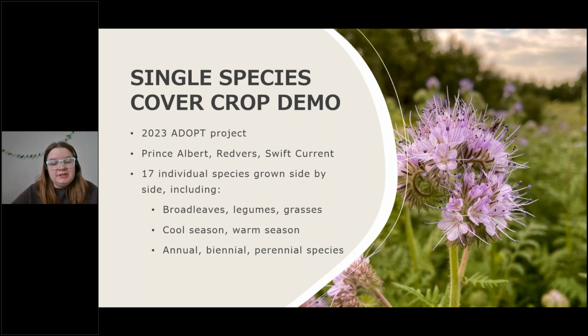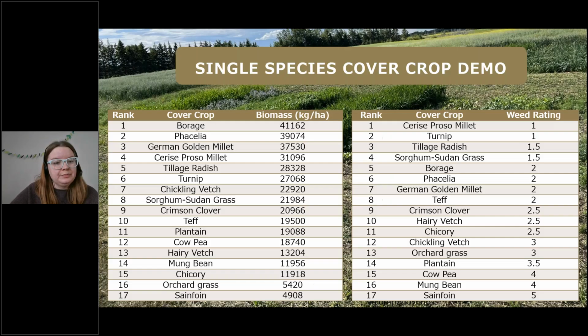And we also wanted to feature a really wide variety of crops too. So we've got some broadleaves, some grasses, cool and warm season, and annual and perennial species in this demo. And for this demonstration, we didn't apply any fertilizer as well.